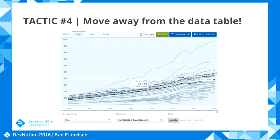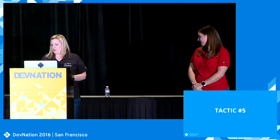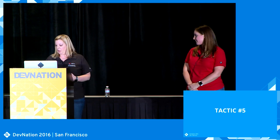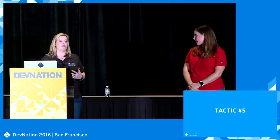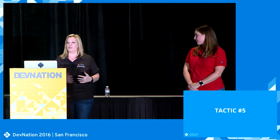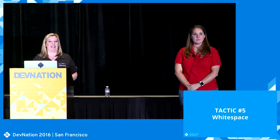So like Catherine mentioned with the data tables, users do really need to be able to scan quickly and find information quickly. This really helps them eliminate information overload. So this is going to bring us to our next tactic as we move from data tables to these lists and other different ways of displaying information. So our next tactic is Whitespace.